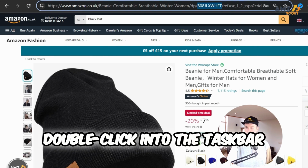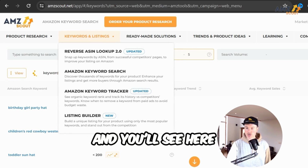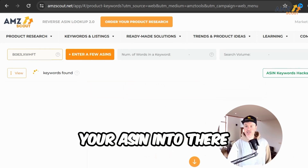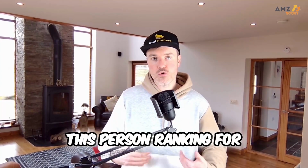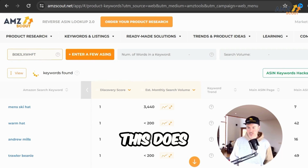Double click into the taskbar, you'll get your ASIN. Control C to copy that. Go back to AMZScout and you'll see here, where are we going to go? Reverse ASIN lookup 2.0. Control V your ASIN into there, and what this does is it does it the opposite way around. It finds a listing and goes, what keywords is this person ranking for? What keywords has made this listing popular? You don't have to think about it now. This does it all for you.